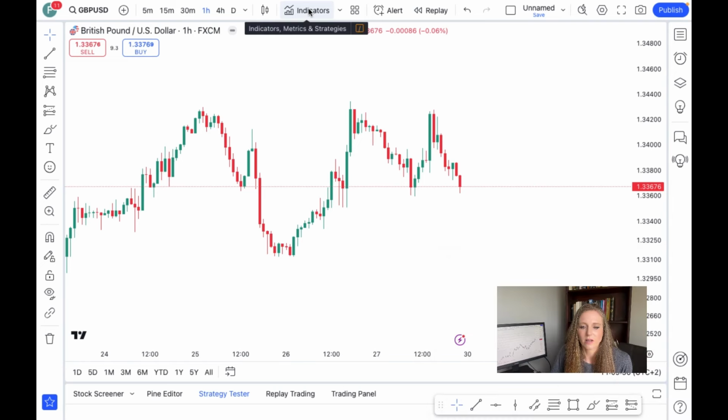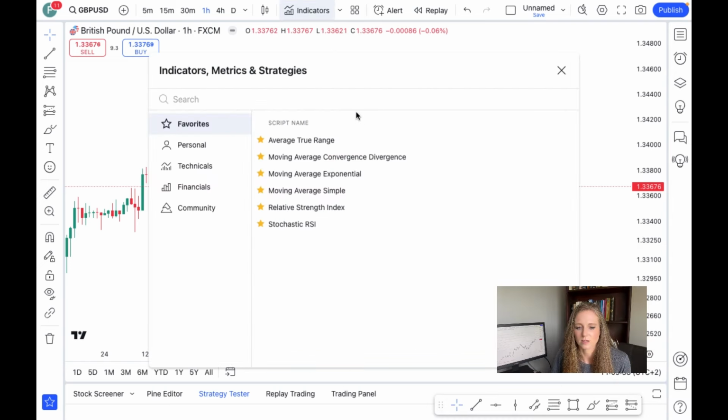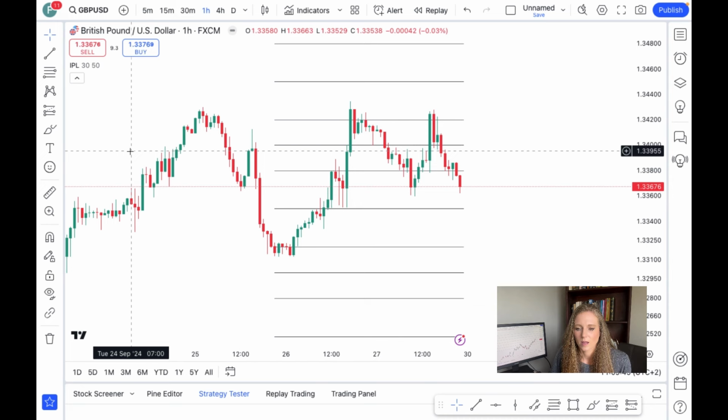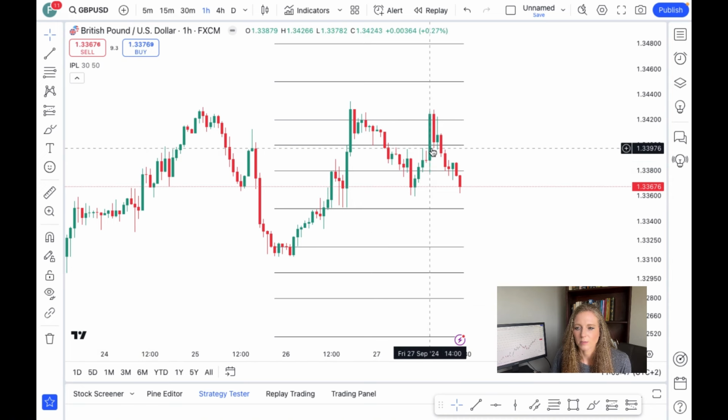Before I show you an example, I just want to show you how to set up IPLs on your chart, because I think this is very useful. So I'll click on the indicators tab over here, and as you can see, it comes up as Institutional Price Levels. It's actually a community script. And there you have it, they appear on the chart.